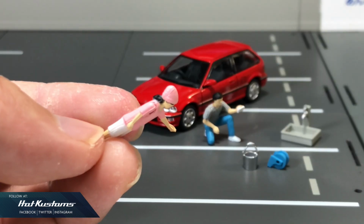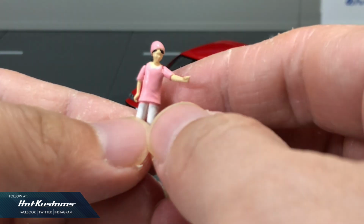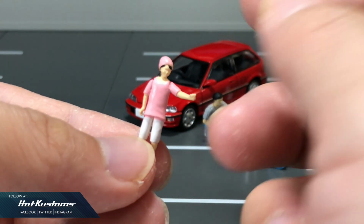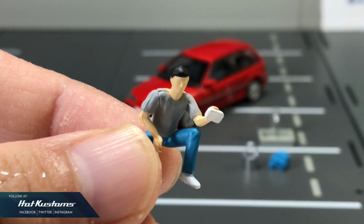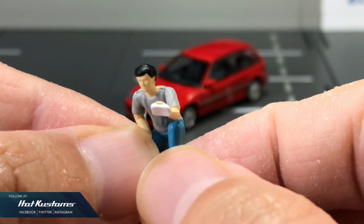Next, the little girl. Although highly detailed, the pose is pretty limited. Her arm is reaching for the cat that is asleep, but there are still various poses that we can make out to tell a story. The other one is the father, the man that loves his Civic. He's cleaning the car with a sponge.